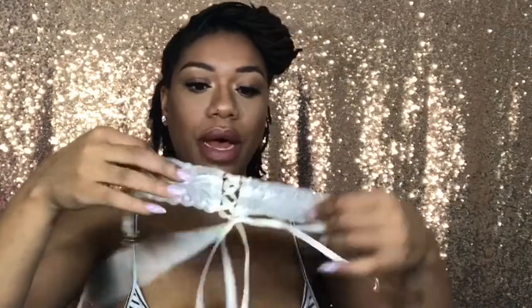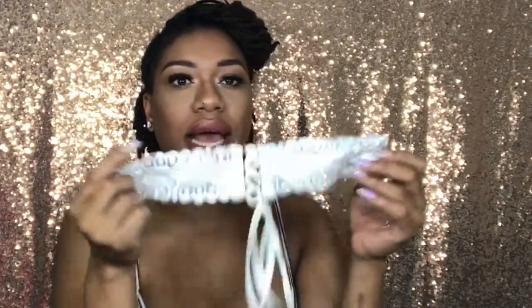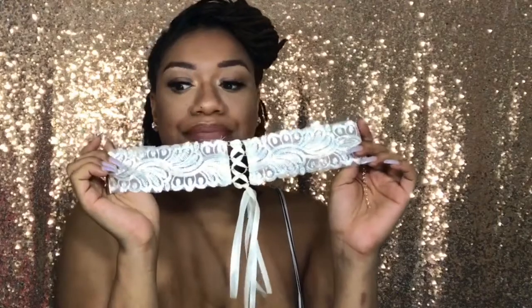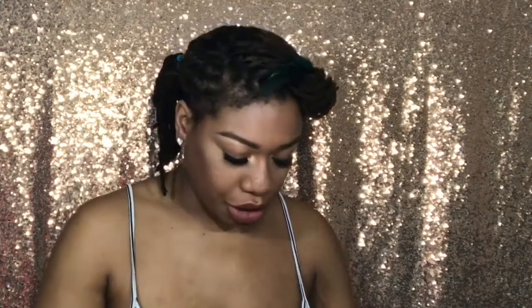So I don't know, this has to be worn with a simple piece, like a black bodysuit or something that doesn't cut off at the neck. But this is obviously a really thick choker. I'm not really into thick chokers that much. So I don't know if I'll even wear this, but I'm sure I will one day. I did wear it with that white, that cream lingerie dress.